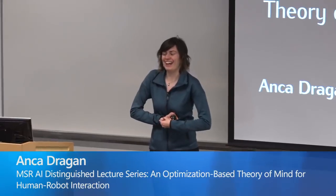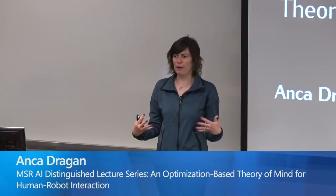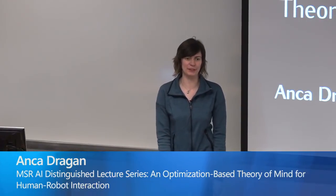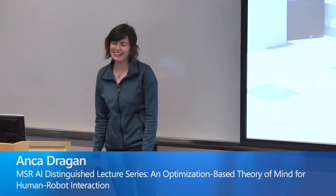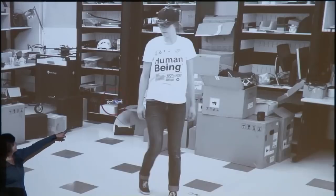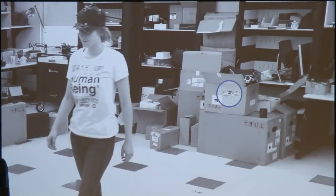As Eric said, I tend to focus on the algorithms that are behind human-robot interaction. So I figured we'd start with just a couple of examples of what human-robot interaction looks like. Here's an example from work in collaboration with Claire Tomlin's group at UC Berkeley. We have a human, labeled as human for clarity, and we have this little quadrotor, and they need to navigate around each other and not bump into each other. That's all.